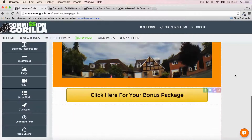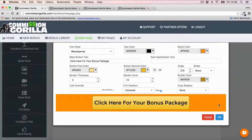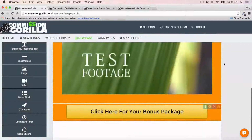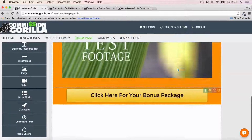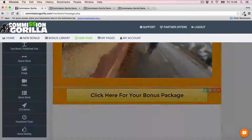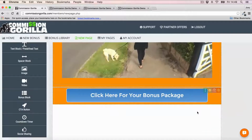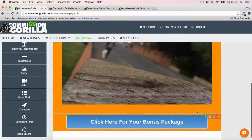I also want to make this bottom section orange too. So I'll make that orange too like that, so that it all matches up with this section. Now one thing is that the button doesn't stand out on the orange, so what I might do now is change this color up completely and make it very different. There we go, so now that stands out a little bit more on the page.